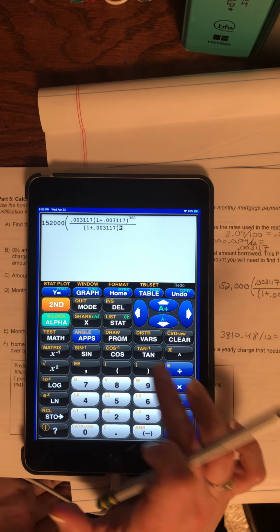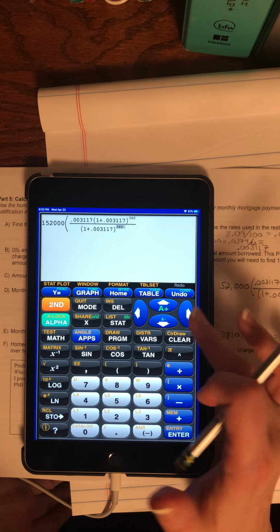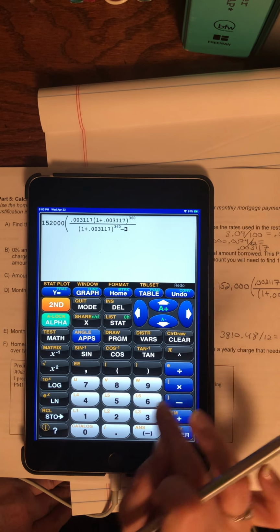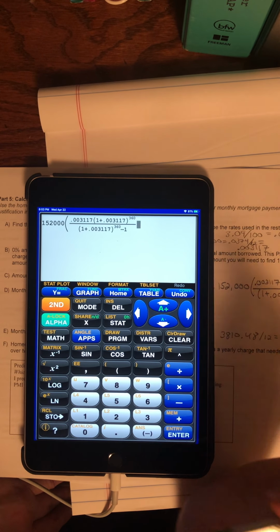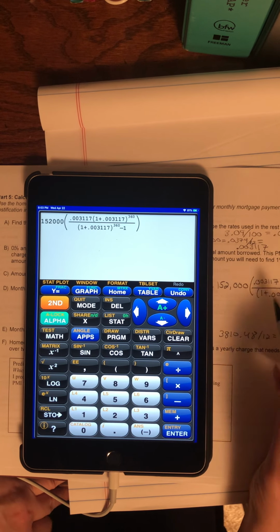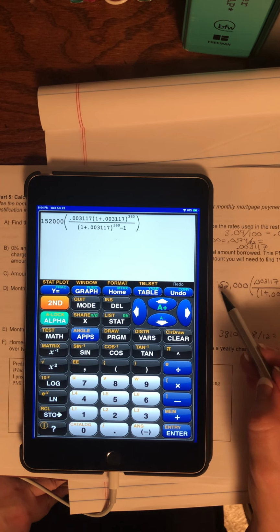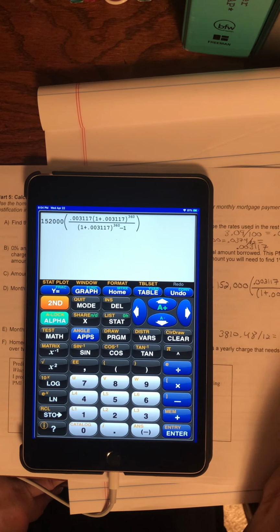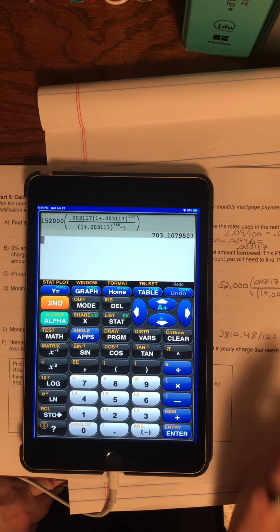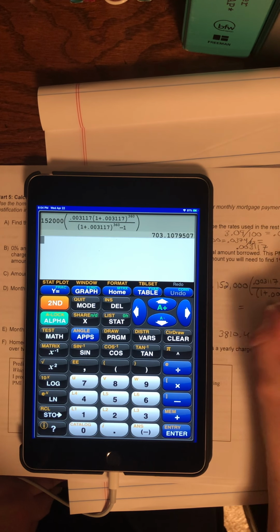0.003117. Close my parentheses again to the 360th power, get out of the exponent, -1, then get out of the fraction, close your parentheses. So all of this is going to happen in these parentheses before it gets multiplied onto the $152,000. Hit enter, and this is my monthly payment.